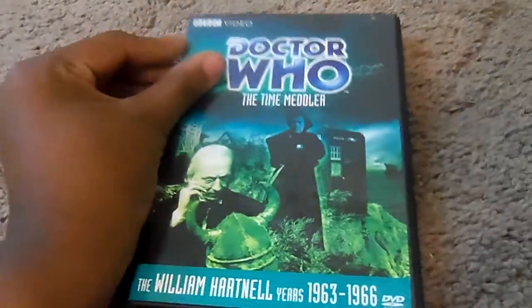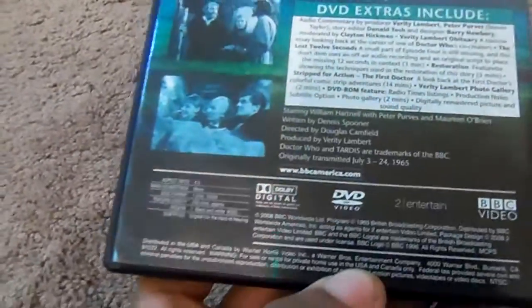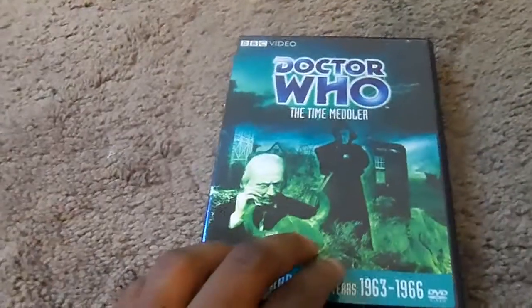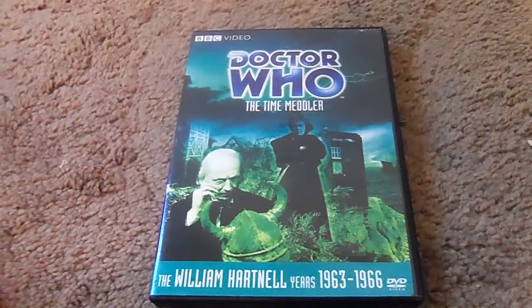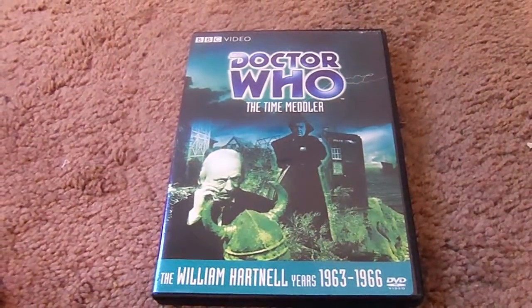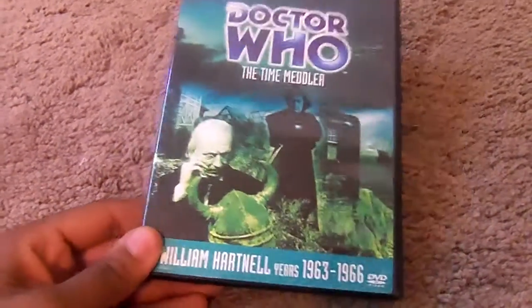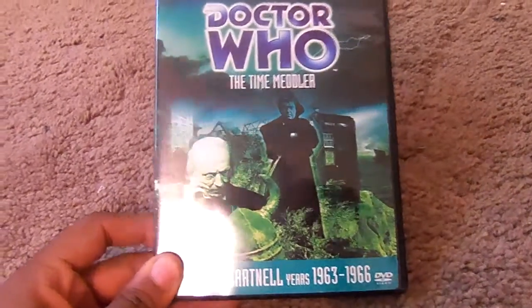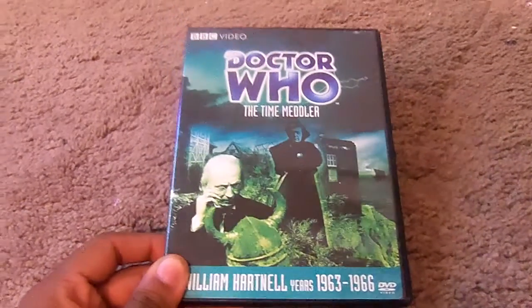The next one that is officially going out of print is Doctor Who, The Time Meddler. This came out on DVD in 2007, actually 2008. And yeah, sadly to see this DVD go. I love this episode, a great 4-part adventure. It is very okay, and they might need to improve the pictures of these episodes. This is probably a good candidate for a special edition re-release.